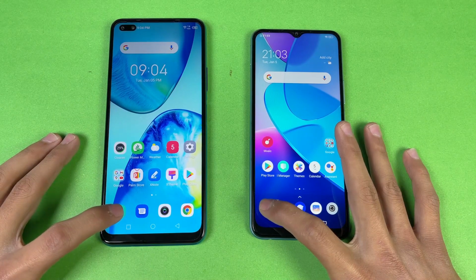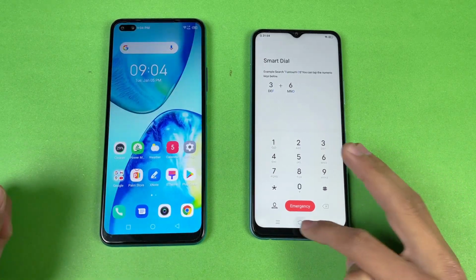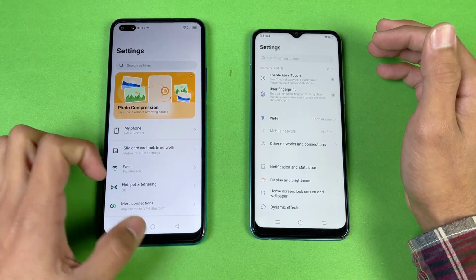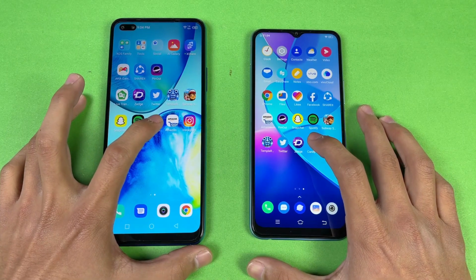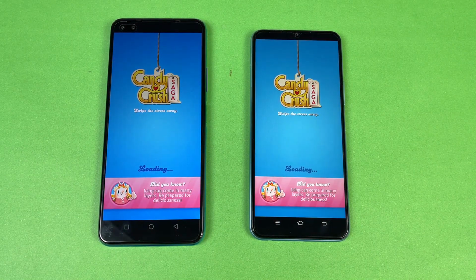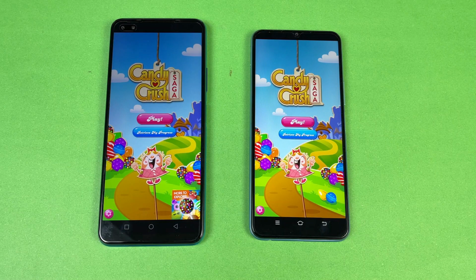The first application we have is the phone dialer. Here we go. And that is much faster on the Infinix Note 8 as compared to the Vivo Y20s. Next on the list is the settings, and that is again much faster on the Infinix Note 8. Now let's check out some game applications, and first on the list is Candy Crush Saga. We have a Snapdragon 460 as compared to a MediaTek Helio G80, and you can see the Infinix Note 8 is much faster, and the Vivo Y20s is now also done.